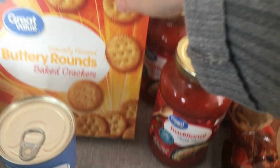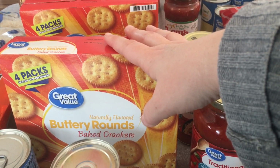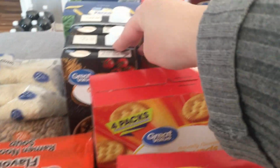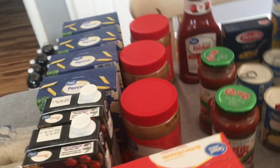These are also good to have on hand. You could always pair these with the tuna or peanut butter, and that could be a snack or lunch. I got chicken broth. I do have chicken broth in my freezer, but these are shelf stable, so I did want to get that.